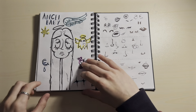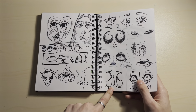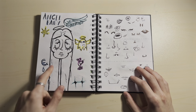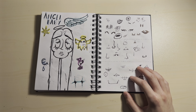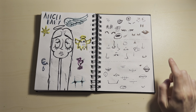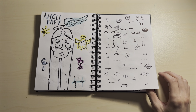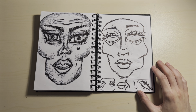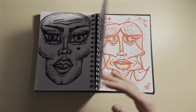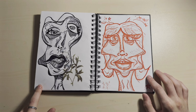This was a face. It was like this one, those eyes, but the whole face. And I just did little doodles. I hate the highlight though. I highlighted them, but I hate how it looks. And this is just some eyes, noses, and mouths. Just little doodles. And then these are some of my favourite pages. The rest of it is almost at the end. This is probably my favourite two pages.